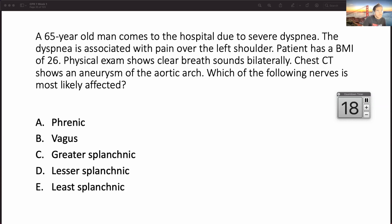This is definitely one of the very heavy buzzword, heavy exams. So just make sure you guys associate things together. And trust me, you're gonna do swell. We did great on CPR. It's one of our favorite exams.